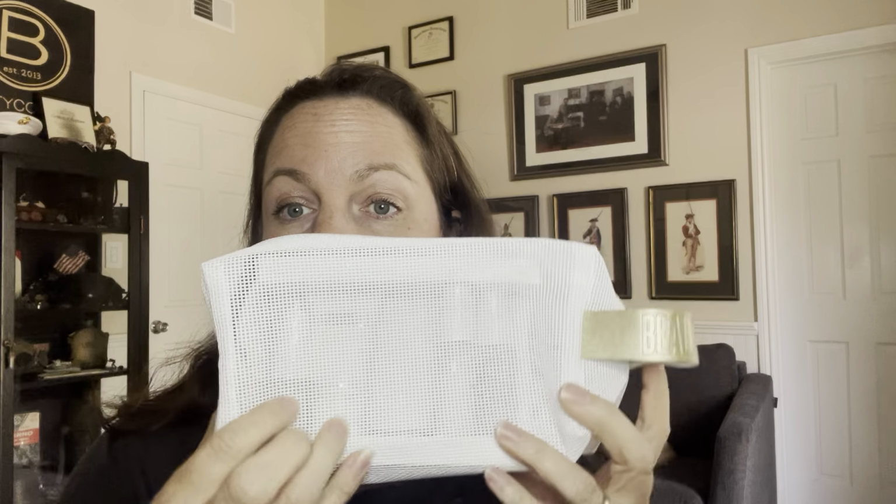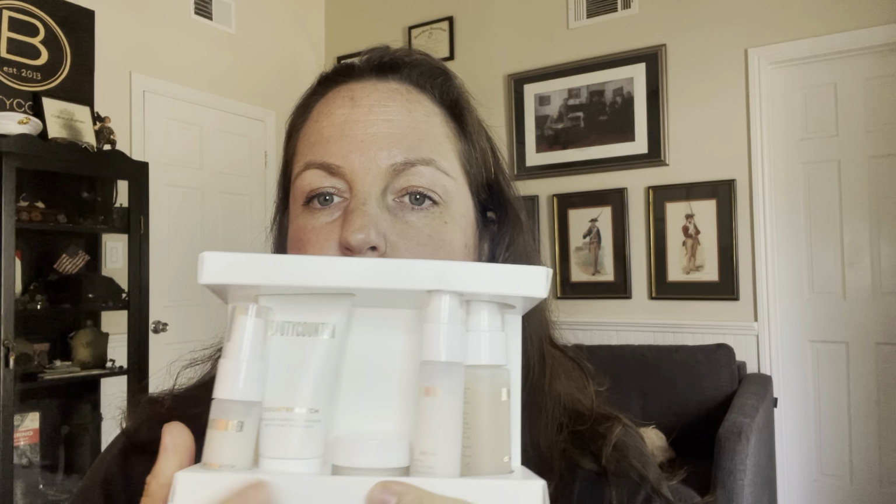Okay, next I'm going to show you another skincare set. It comes like this. It's a travel set of our Counter Match collection. So I'm not going to take out all the little individual pieces, but I want to show you this cute bag. This bag is TSA friendly. It's see-through, and you can see in here the products. So what you get is this little mini travel set for Counter Match. You have your cleanser, your moisturizer, serum, night cream, and toner. And that's a really great set.